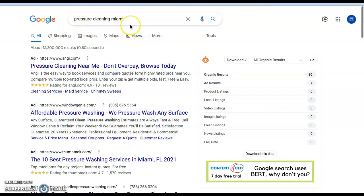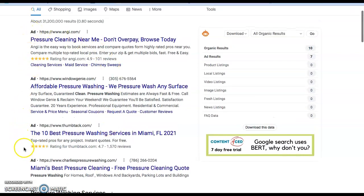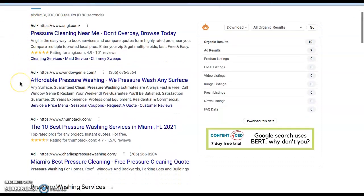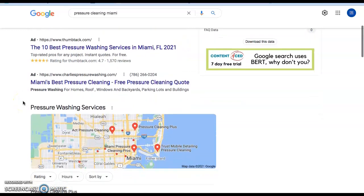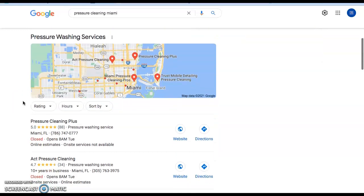And so let me show you what happens when you go to a typical search in Google. Let's say pressure cleaning in Miami. Somebody wants pressure cleaning, and this is what they enter. This is what Google comes up with. And initially you're going to see Google's ads, and these are paid ads, and they work okay, except not as great as organic because people a lot of times shun away from clicking these ads. They're suspicious and they've had bad experiences. And some search engines actually block these ads. So they don't really work as well as they could, and it could cost you a lot of money and get you not very good results.